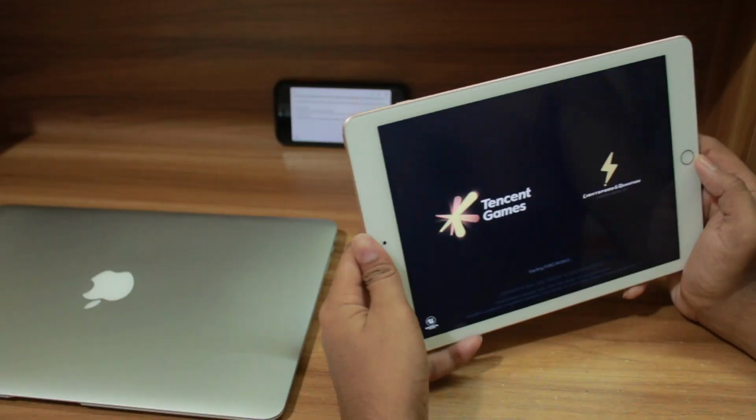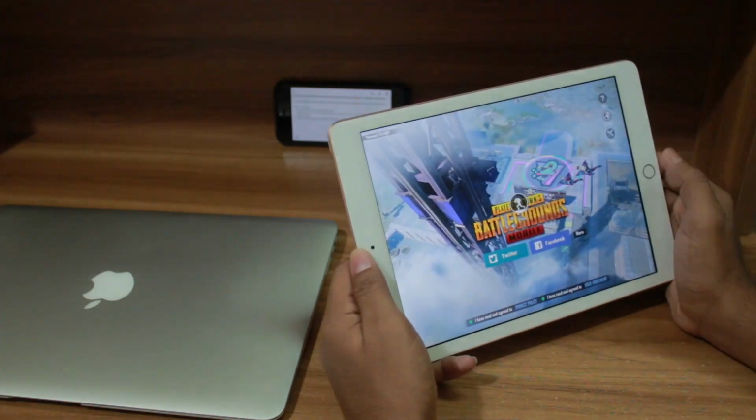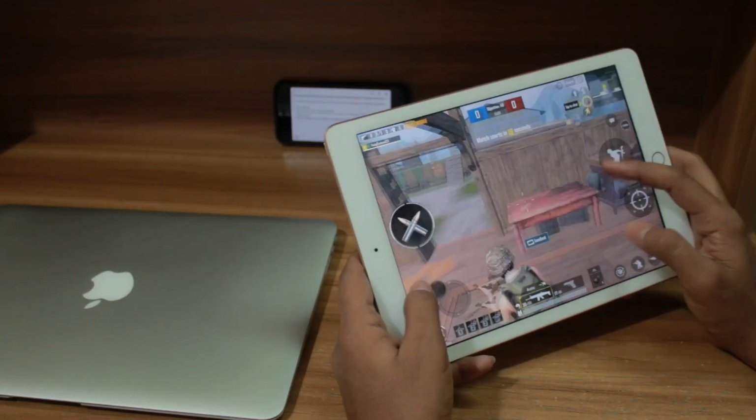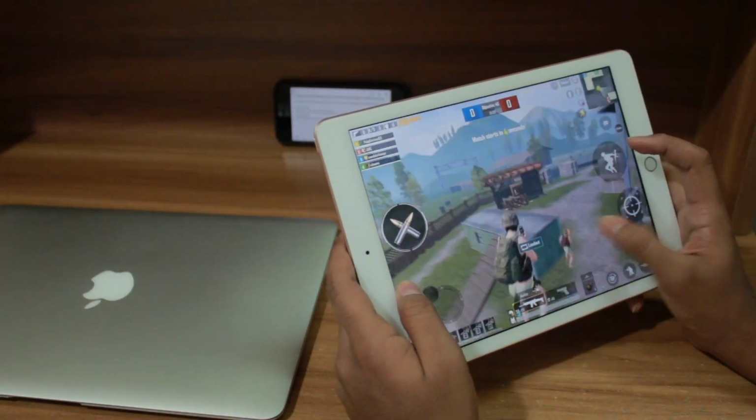Okay, the number 2 one is playing games. I'm not playing that much, but just for the review I was playing PUBG the last 2 days, and PUBG runs on this device very smoothly with the smooth extreme setting. I used to play with that setting and it runs very good.